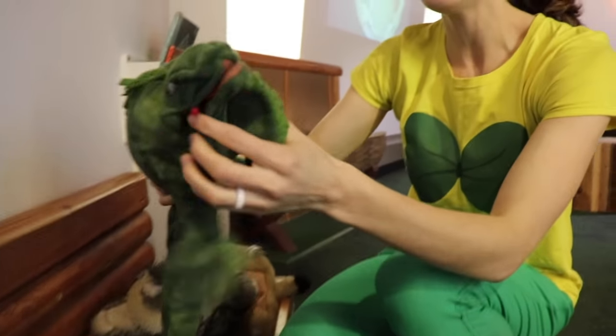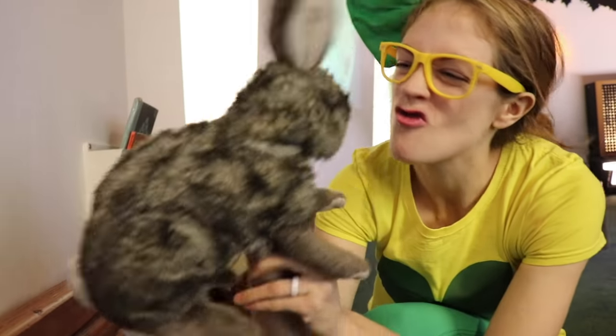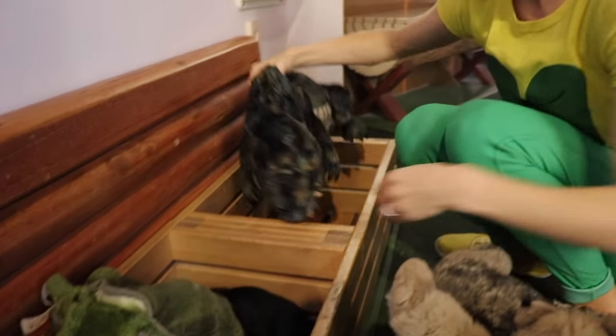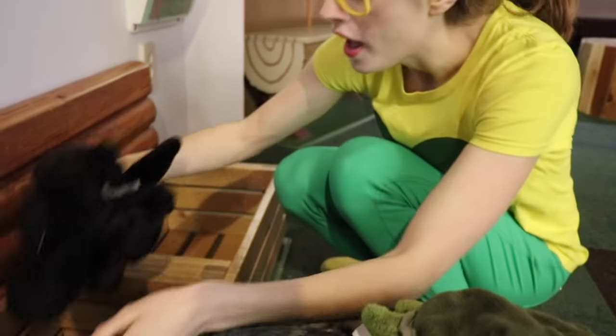What is this? Ooh, this looks like a lizard. A chameleon. Oh, a bunny. Look, this one's a puppet. We have a chipmunk, a bobcat. See that on his ears? This is a bobcat. Those are pretty cool. An alligator. A turtle. Look at him. Oh, a beaver. And another beaver.